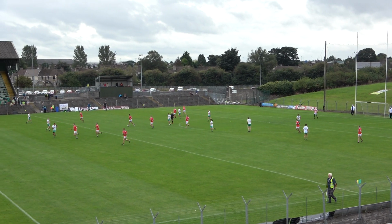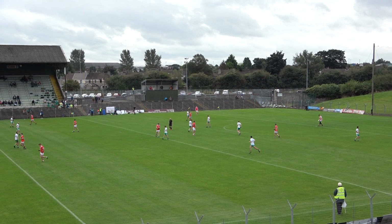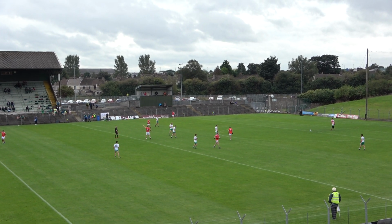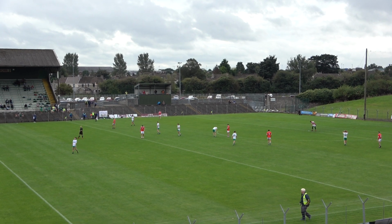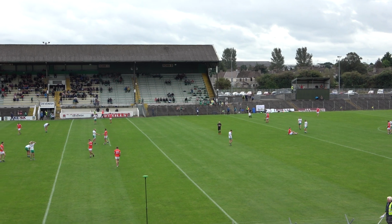There's 35 minutes gone. Is the last play played? 20 points for Trim, 2-13 for St Pat's. It must be over. The ref surely said it was the last kick of the game. Peter Brennan kicks the ball out. Yes! Goes the whistle. Yes! Trim have silverware in a titanic battle here in Port Dalton.